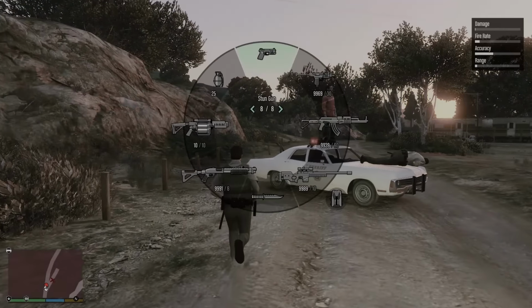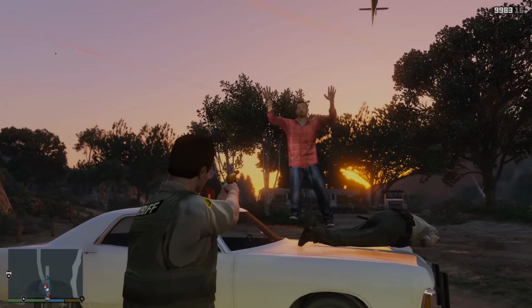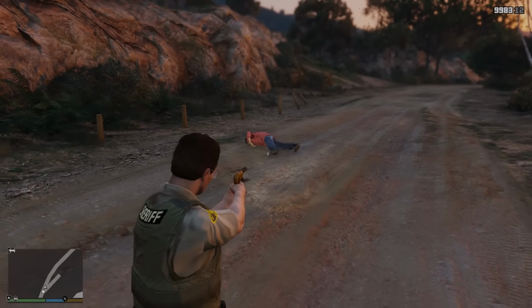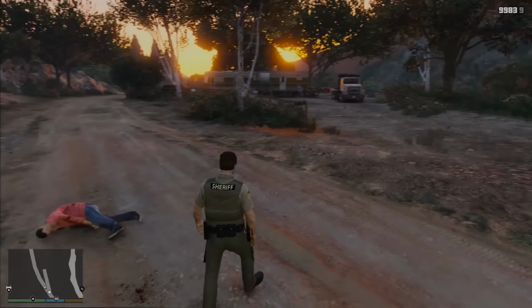Nope. Actually, why? I don't want my stun gun. I want my gun out. Hands up. Down on the ground. Down on the ground. I get it. The officer's dead, but I'm going to take care of him in a second. You're going to shoot an officer? No, I don't think so. All right. Well, that could have gone better.